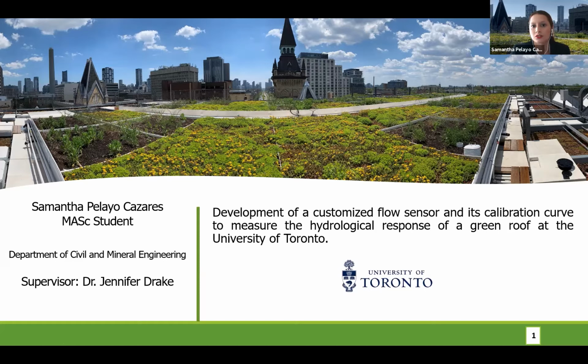to measure the hydrological response of some beds at the Green Roof, the second actually Green Roof located at the University of Toronto. So here's a little bit of a picture of what the actual field work looks like. So it's very nice and I feel very lucky to be working there.